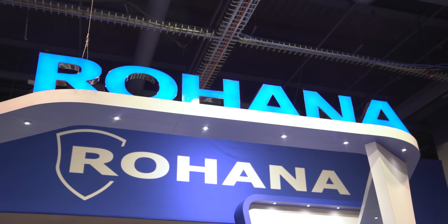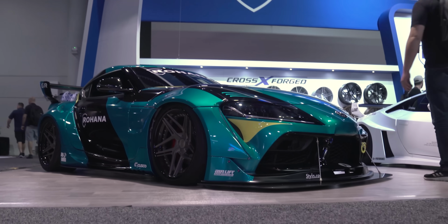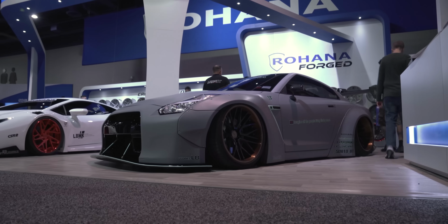Now, Rohana had a ton to show us at SEMA this last year. We had some really good samples to take a look at. We had like a Pandem Supra, a Liberty Walk Huracan, and a GTR, which were all sporting their new designs. So Rohana is going to be introducing a whole lot into their Forged series of wheels, and that is going to be named their RFG series. And that is going to include not only 3-piece and not only 2-piece, but as well as a monoblock forged option for every design in that RFG lineup. That's a whole lot of wheels.